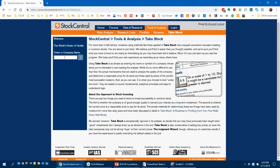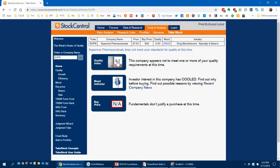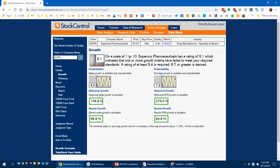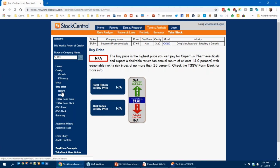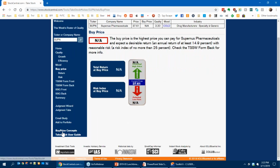Then you just enter in the ticker symbol, and let's use another one. We'll go ahead and use Supurnas just because, and it's saying that the fundamentals don't justify a purchase at this time. And again, that's the limitation of the tool. It's below our 3.4 rating on the growth because the past growth has been less predictable, less stable. The growth rate, when you calculate all of the data, the percentages are very high, but there's also a high degree of inconsistency. Efficiency is good, mood is cool, buy price can't be calculated, and that's when you would turn to the wizard. So that's just a bit about the tool.